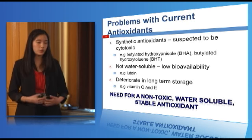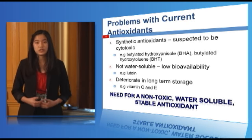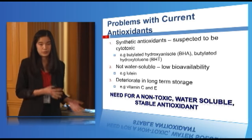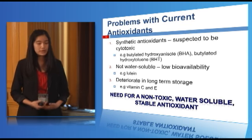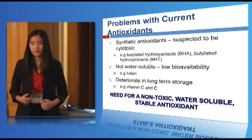The third problem is deterioration over long-term storage, which can greatly diminish the effectiveness of antioxidants such as vitamin C and E, especially if they are to be incorporated into a product that will be shipped somewhere before use. Therefore, there is a need for a non-toxic, water-soluble, stable antioxidant. And that was the question that I was trying to solve with my project.